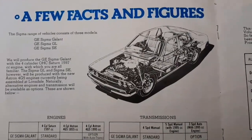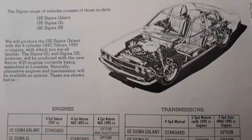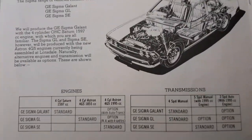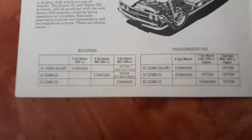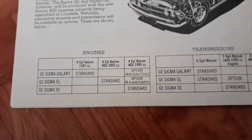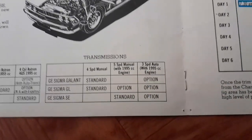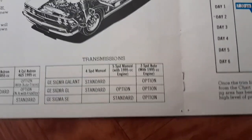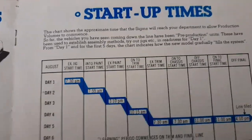And then we move into a few facts and figures. So what you got between your Sigma ranges, the GE Sigma, Galant, GL and SE, and the types of motors that they'd be putting in there, and what you'd be getting as an option with engines in each model range, shall we say. And then we move on to the transmissions, what the options were there: 4-speed, 5-speed and 3-speed autos. Lots of options by the look of it.